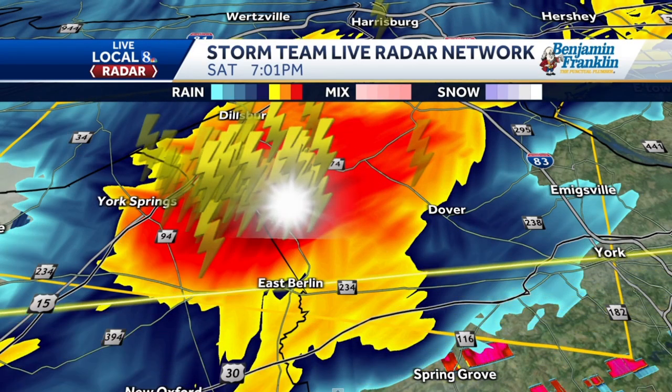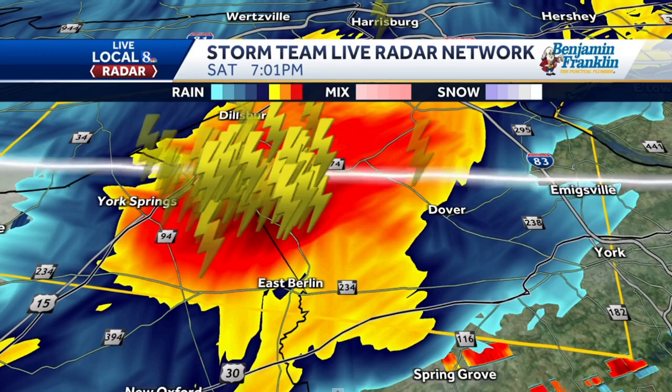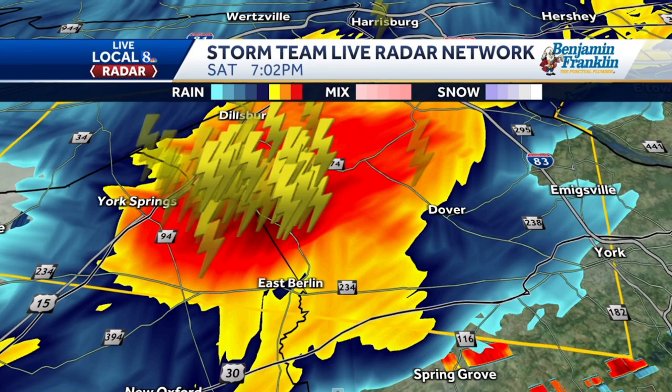So there's still that warm, moist air getting pumped into this. I would only imagine temperatures are still hanging out in the upper 80s ahead of this, which is where they are. So it's still pretty warm, and that's still keeping that instability around. Untapped potential, right?